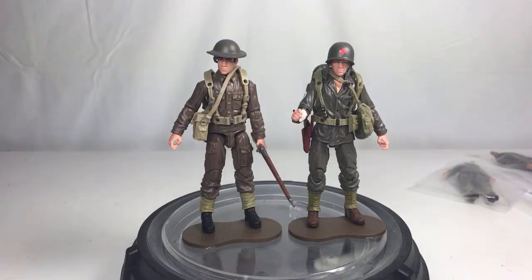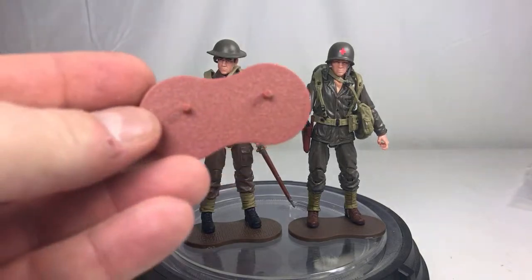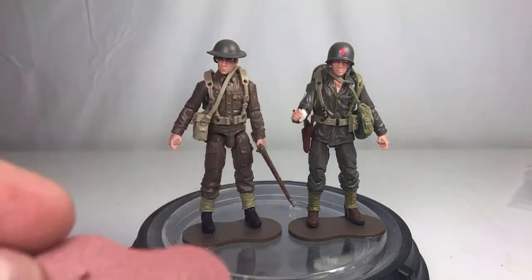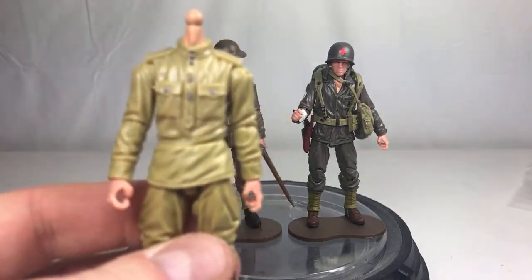All right, nobody voted, so we'll keep the theme going. We got an American, we have a British gentleman, and now we're going to do a Russian. He also comes with a different colored stand, so pretty cool. So here's our Russian body.